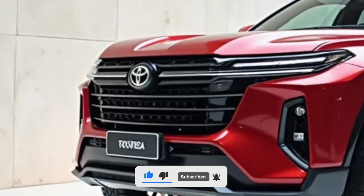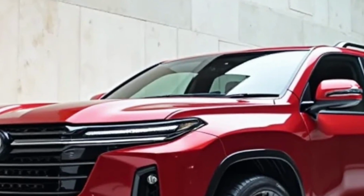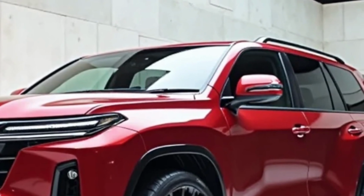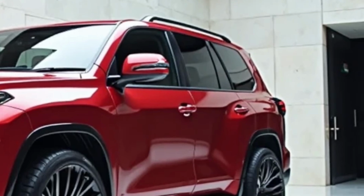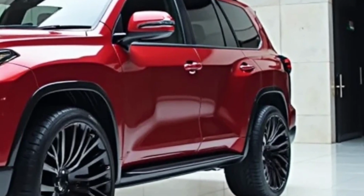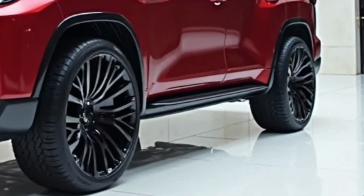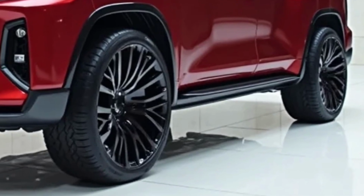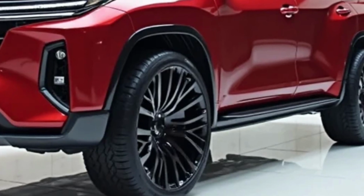Today, we're taking a closer look at something truly legendary that just got a modern twist. It's rugged, it's iconic, and it's back, the all-new 2026 Toyota Land Cruiser 70. After nearly 4 decades of staying largely unchanged, Toyota has brought back the Land Cruiser 70 series with a significant update. But let's get one thing straight, this isn't a flashy, high-tech SUV.